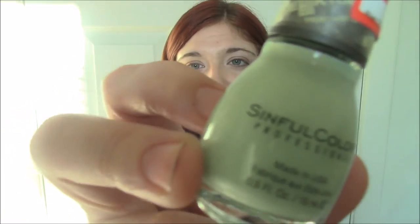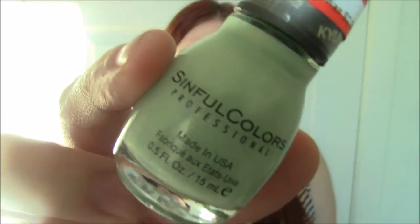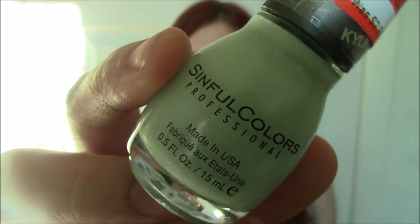It's crazy royal blue. And this one is like a pistachio color. And it's in Cool as a Cucumber. So it makes sense, it would be a cucumber one. It's very sheer and green. It looks more yellowish green on camera, but in real life, it's really a pale cucumber green.